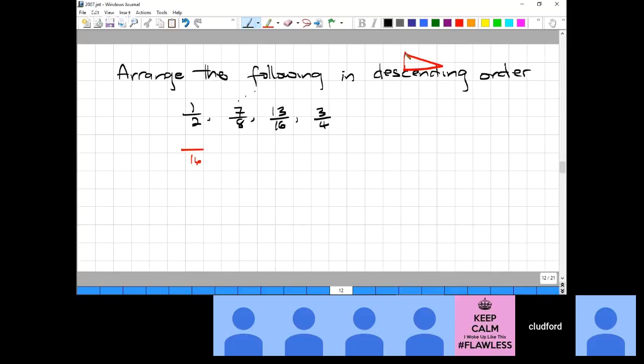So 2 into 16 will go how many times? 8 times. Use that factor of 8 and multiply it by the numerator. So 8 ones would give us 8. All right, so we're using 16. 8 into 16 would go 2 times, and 2 times 7 will give us 14. 16 into 16, 1 time, and 1 times 13 will give us 13. And 4 into 16 will go 4 times, and 4 times 3 is 12. So now that we have the common denominator of 16, we can focus on the what?